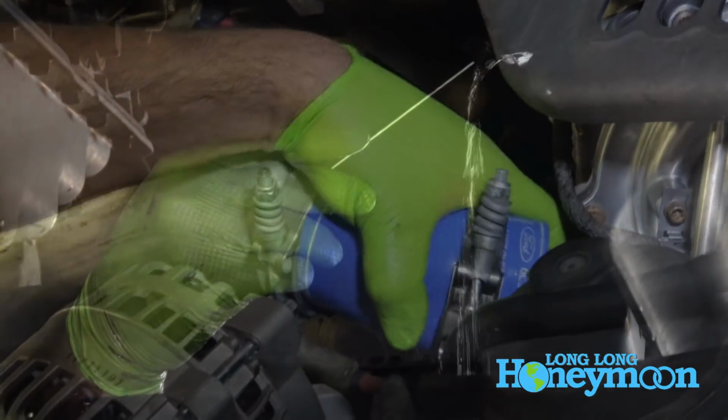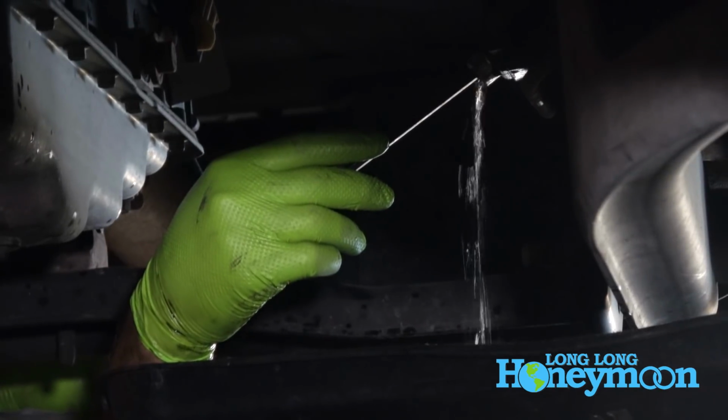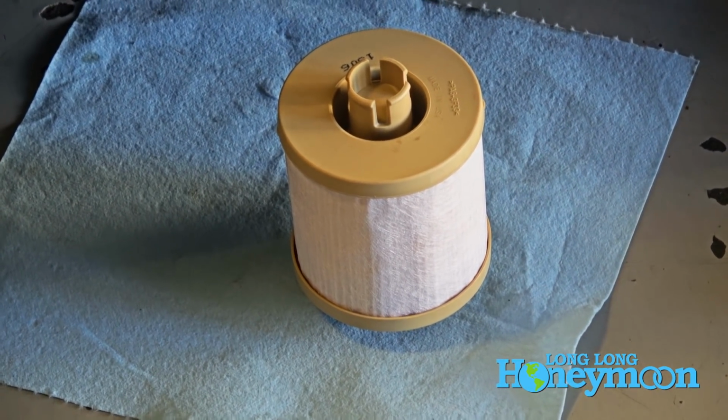At this point, the truck has 155,000 miles on the odometer. So we decided to go ahead and also change the fuel filters while we're here at Bulletproof Diesel. And yes, this truck has 2 fuel filters. And that's just the way they come from the factory.